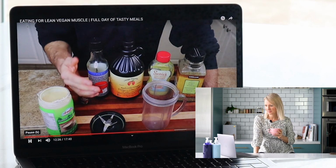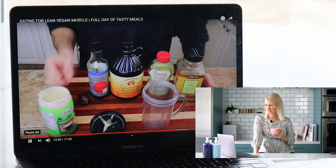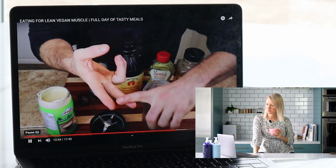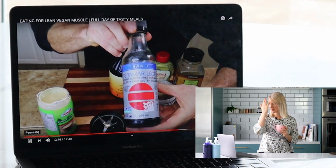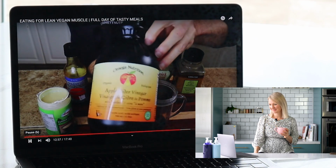One thing that I like to do to make really tasty sauces, or at least give me like a starting point when I'm making sauces, is to hit on 3 different flavors. And those flavors are sweet, salty, and tangy. So for sweet today, we're using a pitted medjool date. For the salty component, I'm going to be using some tamari. And then for tangy, today I'm going to be using this apple cider vinegar.